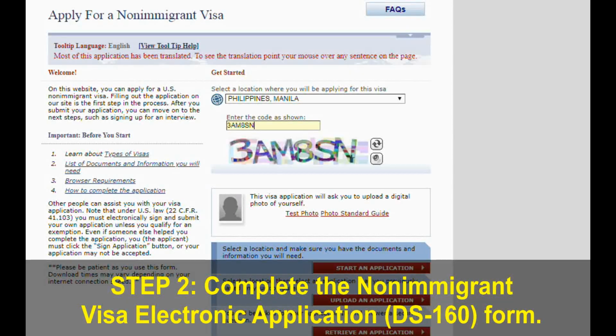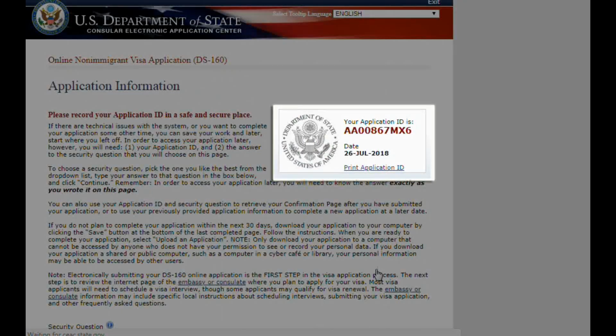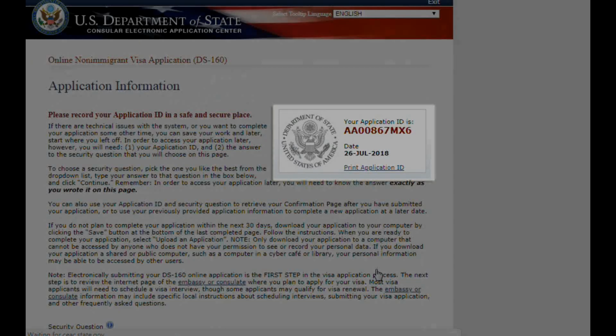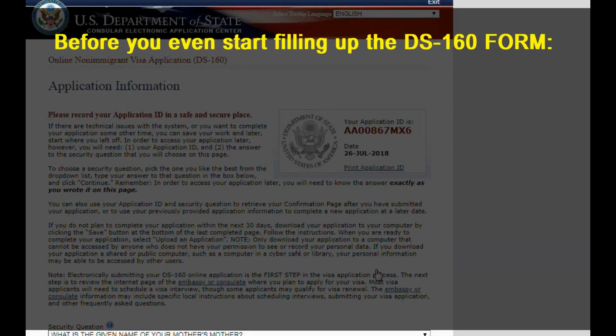Complete the Non-Immigrant Visa Electronic Application DS-160 form. Take note of your application ID. This is very important to retrieve your application should you wish to continue filling it out at another time. And here are some tips before starting your application.